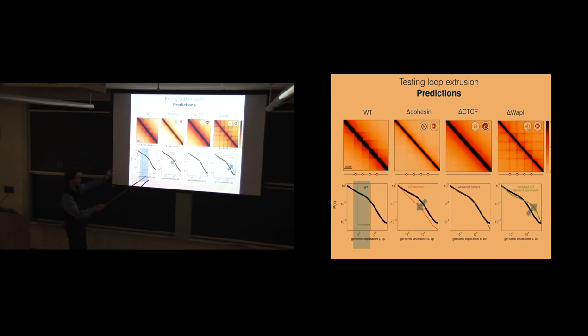Now, if I remove this enzyme, the prediction is that the shoulder should disappear, and that should be one long -1, or close to -1 curve. So in other words, the curve should go this way. If I remove boundaries, domains would disappear, but the curve should not change, because there are still loops, they're just not stopping at the boundaries. That's the idea.